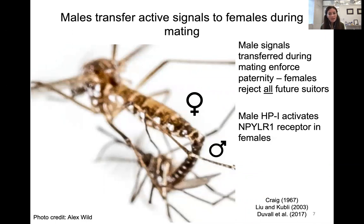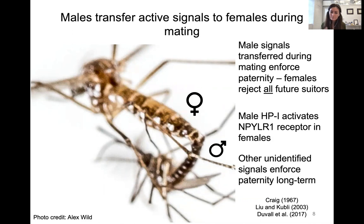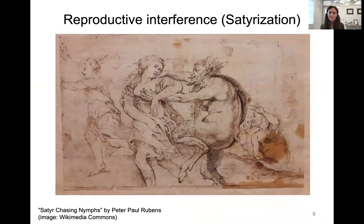As a postdoc, I identified a male-derived peptide called HP1 that activates a receptor in the females called NPY-like receptor 1 that enforces the male's paternity, but only in the short term. We know that those effects wear off after about a day. This means that there are also other as yet unidentified signals that are required for this long-term paternity enforcement, because remember that this is a change that's going to last for the rest of the female's life.